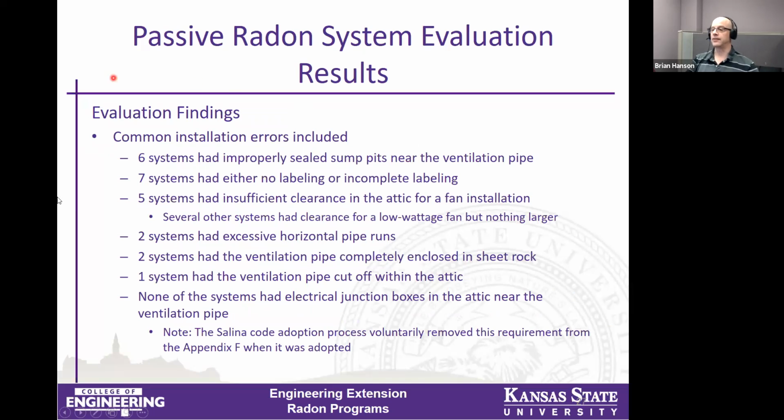So, common findings, common system errors. 6 of the systems investigated had improperly sealed or unsealed sump lids or sump pits near the ventilation pipe. 7 systems had no or incomplete labeling. 5 systems had incomplete clearance to add a fan in the attic. Several had the space for a low wattage fan, but would not have had space for a larger fan than that. 2 systems were found with truly excessive horizontal pipe runs. 2 systems had ventilation pipes that were completely enclosed in sheetrock, and we could not evaluate the subslab connection.